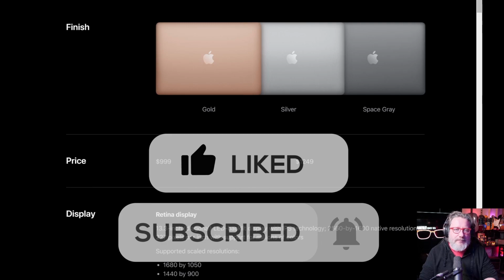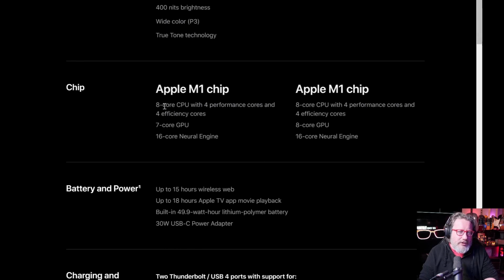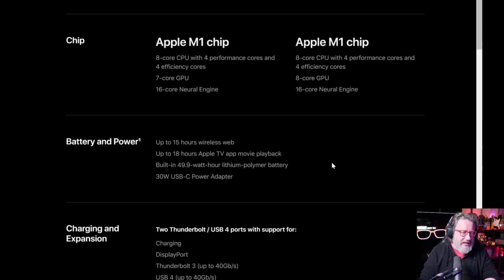Let's go over here to the tech specs, and you see we've got a Retina display and then this new Apple M1 chip. It's got an 8-core CPU with 4 performance cores and 4 efficiency cores. The base model has a 7-core GPU and a 16-core neural engine, and then the upscaled model for $1249 has 8 cores for the GPU instead of 7. That's really the only difference here.